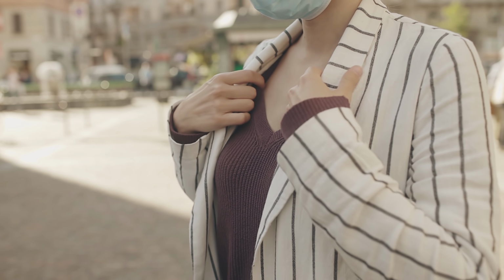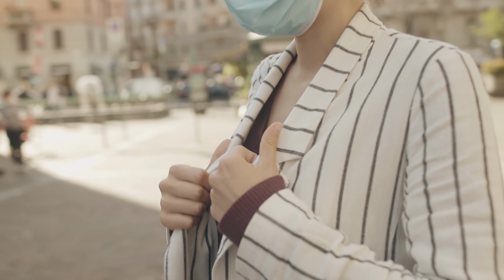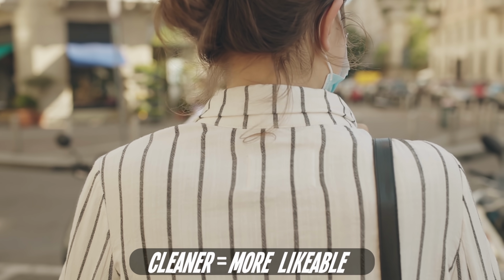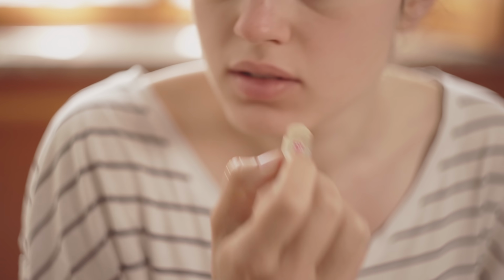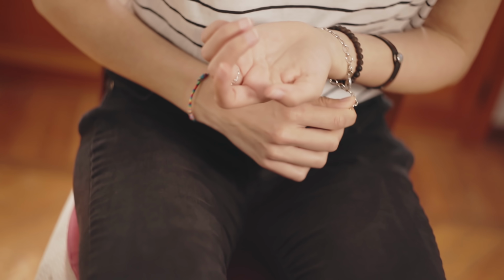Joe Navarro brings up an interesting fun fact here. When attorneys pull on their jacket to make it look cleaner as the jury enters the room, they are perceived as more likable. This just goes to show that even the smallest details when it comes to first impressions matter a lot.